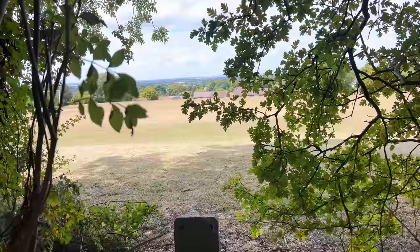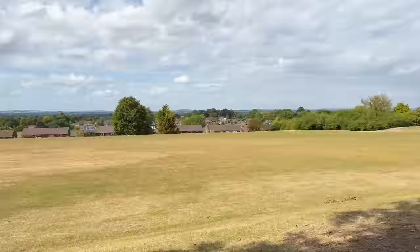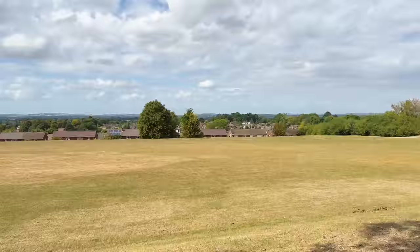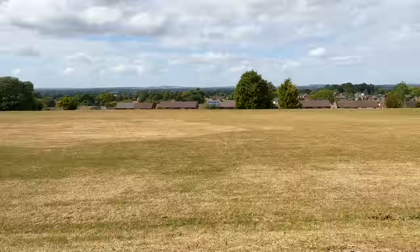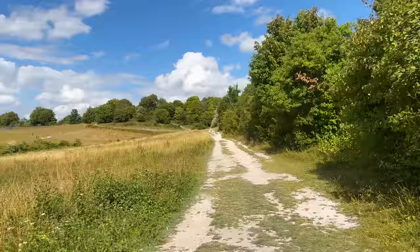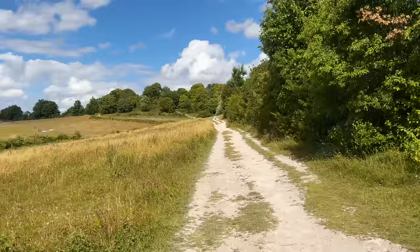Oh. Yes. That's a nice view. So the Ridgeway Trail is just there. But I need a rest. Sun's just come back out and it's hot. We're back on the ridge now. There's a town down there. And now we're back on the road.